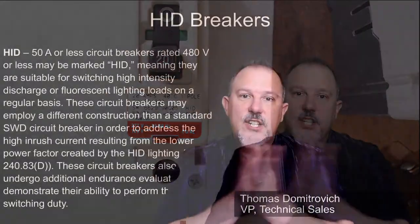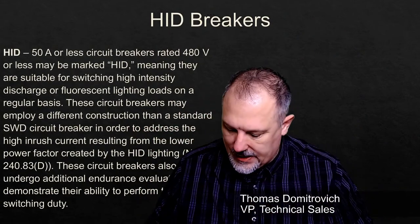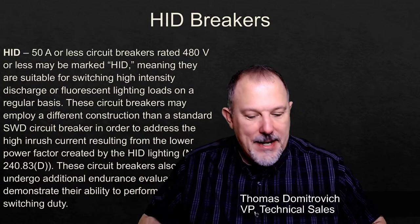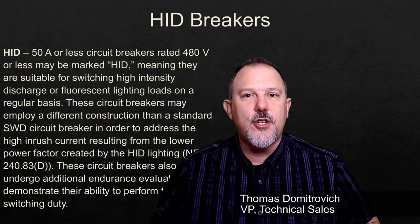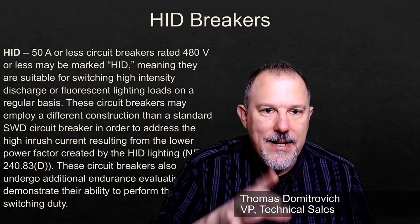Now, I've got some stuff on that. Here we go. All right, so now let's talk HID. And you know what? I did a program for Donnie Cook down in Shelby County, Alabama. I know breakers, but it says if you're switching fluorescents, so you got all those fluorescents up there, you have to make sure it's marked HID. Now, what is an HID?